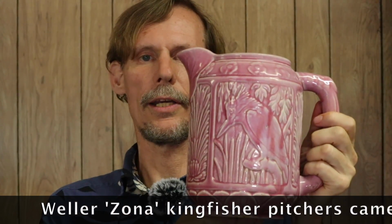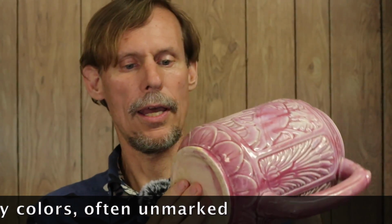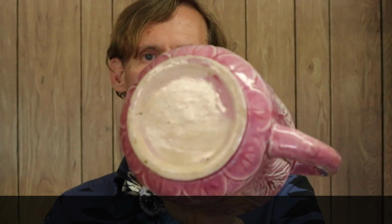I did not put this piece on because it does have a little bit of a chip here, but the Kingfisher is a really neat textured circa 1930 pitcher. This was an American-made piece, and it doesn't have any mark on the bottom.